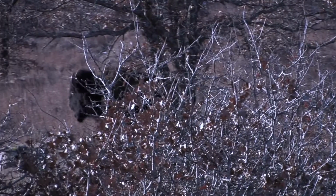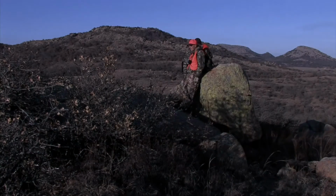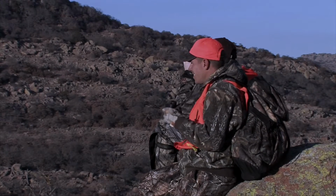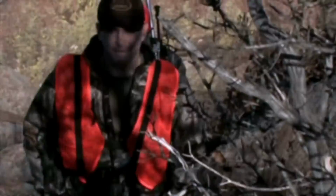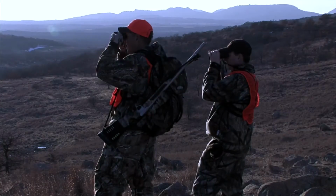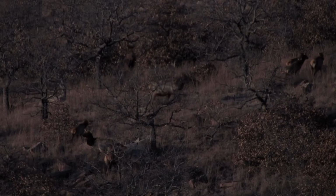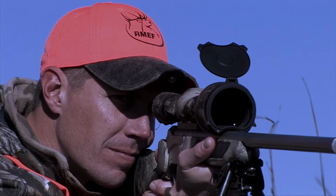We talked to the biologists up here, and we decided that we were gonna make a move. Pretty rough country and hadn't been many people back in there. I don't know how high that mountain is, but for Oklahoma, it's a pretty good mountain. We glassed several bulls, quite a few elk. Still, nothing as good as we seen the first day.